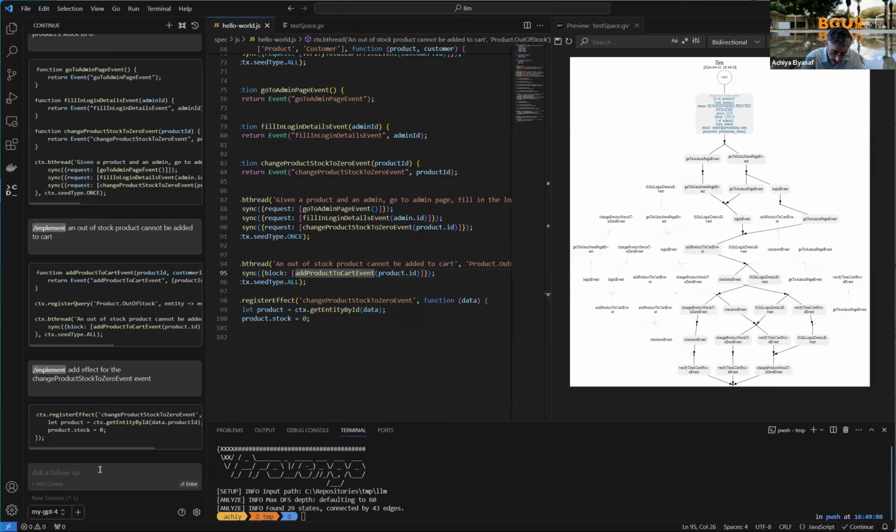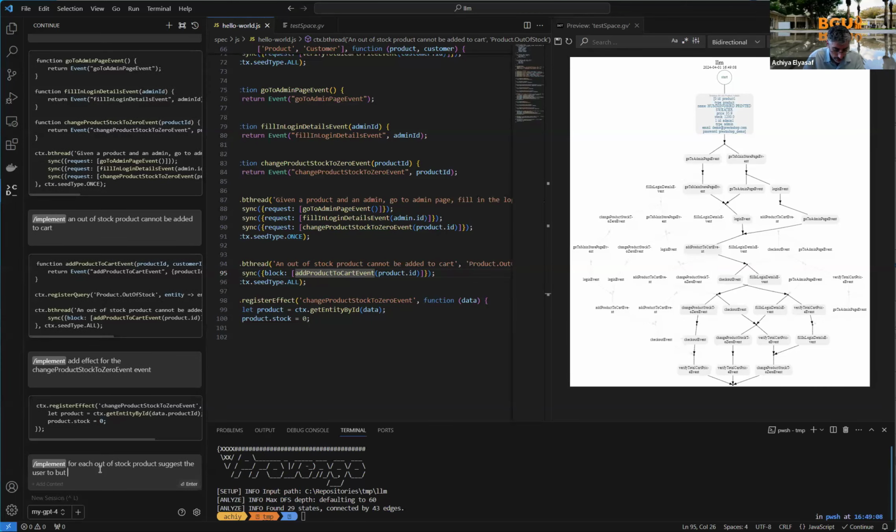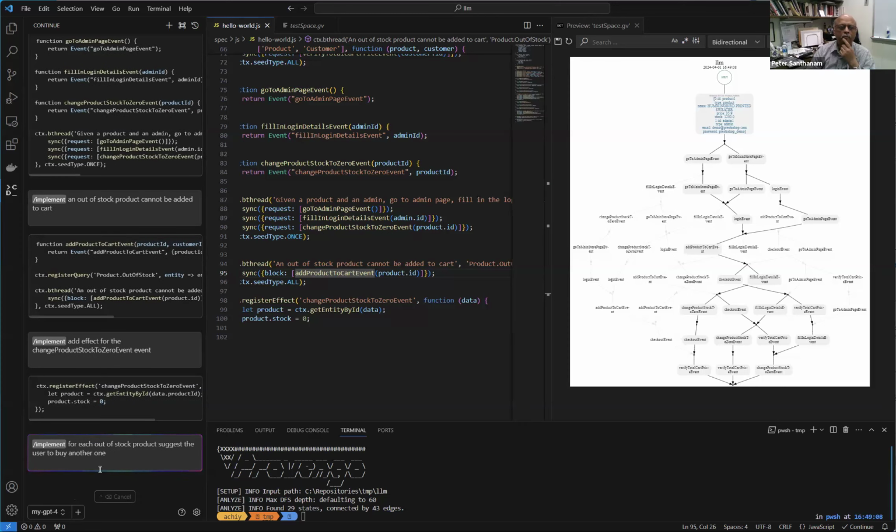But you can add a requirement that says if a product is out of stock, or maybe for each out of stock product, I don't know, suggest the user to buy another one. Okay, for example, I think this is what you asked, right? Yeah. So I can write this requirement.